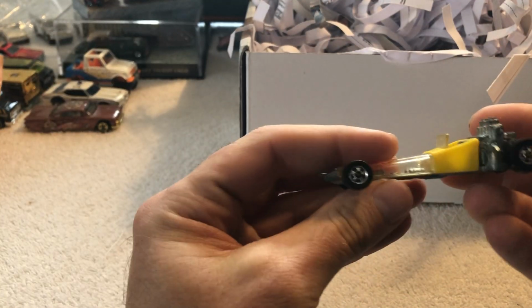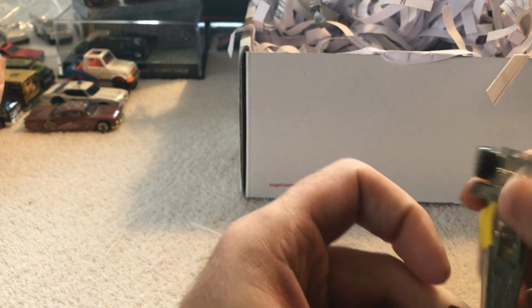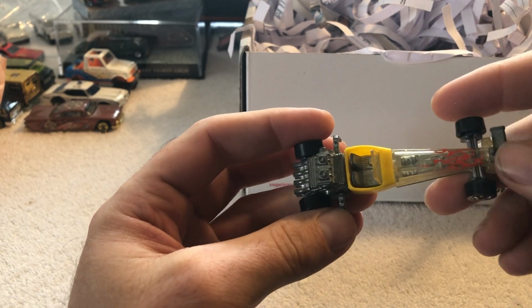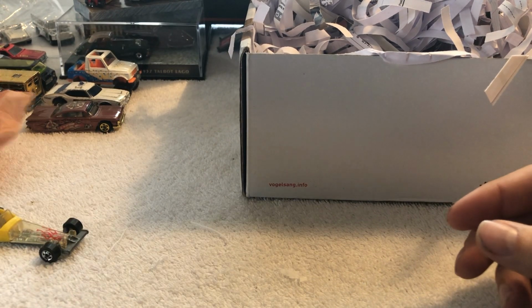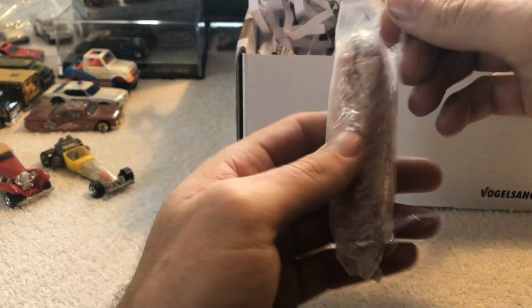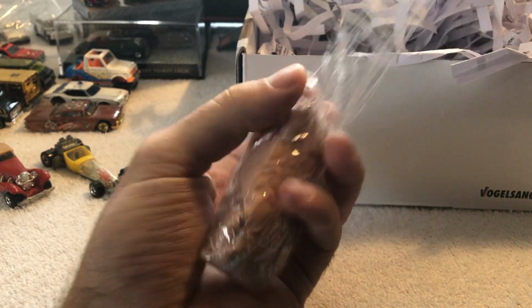Here is the Odd Rod. This one says made in France as well. You can get this one made in Mexico with a darker tampo. You can get it made in, I think, Hong Kong or Malaysia, but that one is the France release. I'll put these kind of in sight. I think those two were mine.